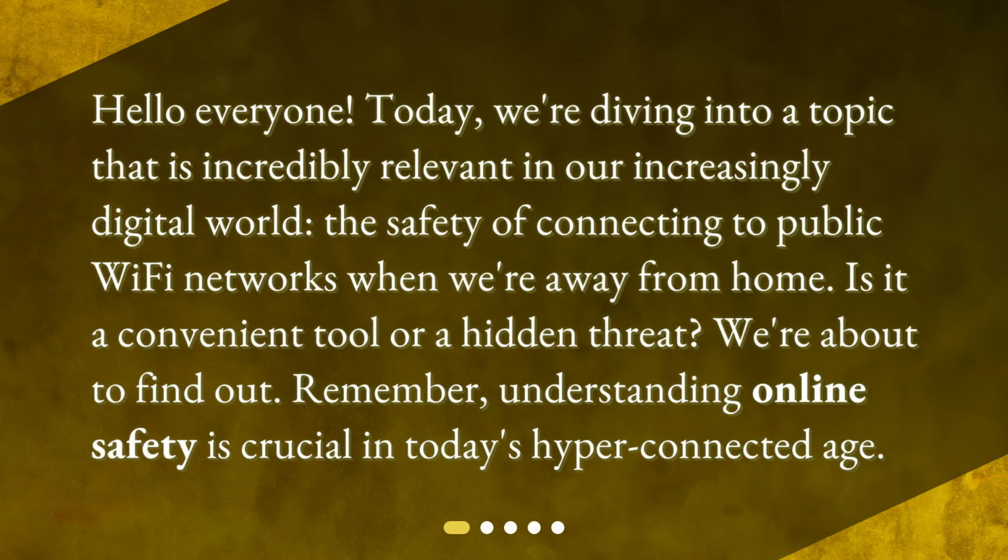Hello everyone. Today, we're diving into a topic that is incredibly relevant in our increasingly digital world: the safety of connecting to public Wi-Fi networks when we're away from home. Is it a convenient tool or a hidden threat? We're about to find out. Remember, understanding online safety is crucial in today's hyper-connected age.